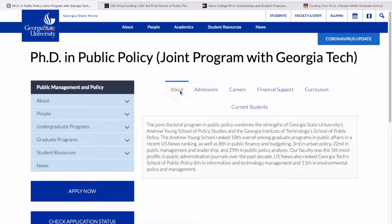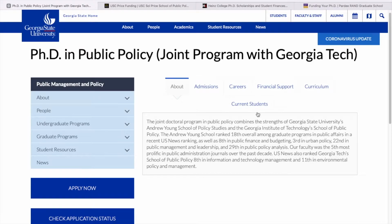Let's see, maybe a little bit about the program. It says the joint doctoral program in public policy combines the strength of Georgia State University's Andrew Young School of Policy Studies and the Georgia Institute of Technology School of Public Policy. It says the Andrew Young School ranked 18th overall among graduate programs in public affairs in a recent U.S. News ranking, as well as 8th in public finance and budgeting.